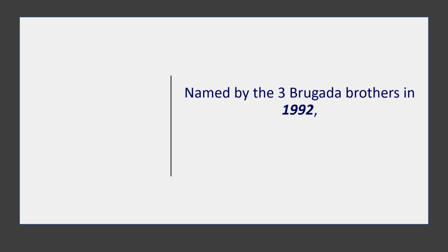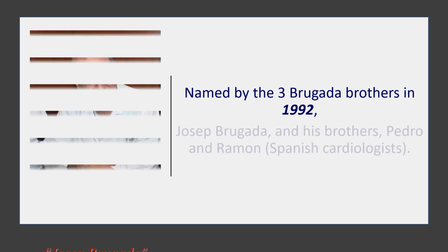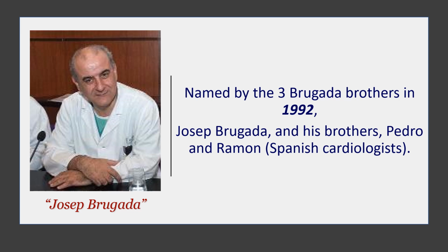So this condition was named after the three Brugada brothers in 1992. So Josep and his brothers Pedro and Ramon, three Spanish cardiologists, reported this in 1992, and the condition has been named after their name. There are some reports that this condition was actually described a few years before this, in 1988, by a different cardiologist, but it's now well known worldwide as Brugada syndrome.